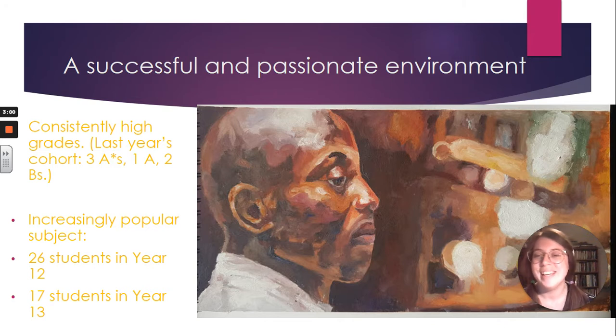We are a very popular and busy department, and quite messy too, but it's purposeful mess. It's there for a reason. And we have 26 students in year 12 this year and 17 in year 13, so a massive A-level cohort, which is great because it means that we're a much bigger community. It means that there's some really great work going on around the room. It doesn't mean that the teaching is stretched, it just means that you can bounce off each other more. Yeah, and we consistently get high grades, not to boast about it or anything, but we are very strong at getting high grades. It's a challenging course, it's difficult. I'm not going to make it sound easy.